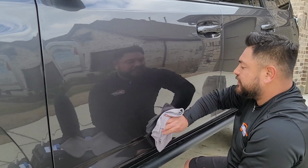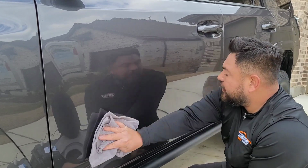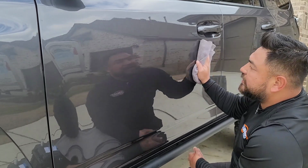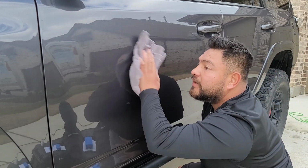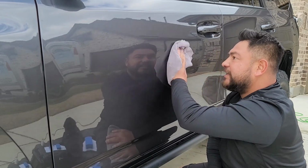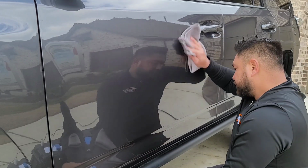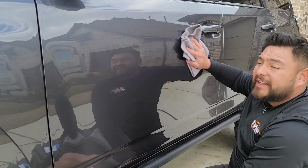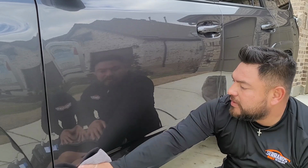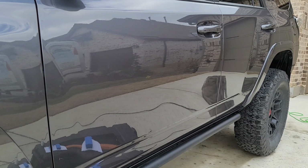I literally do a bunch of passes. I'll do one up and down, and I'll do one side to side, just because you want to make sure you get this whole coating off. This feels so slick. And then I usually do it one more time. And done. And there you go. It is that simple, guys. Very quick, very easy. And that high spot is gone, thankfully.